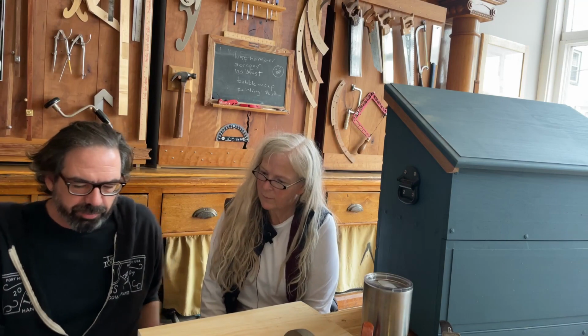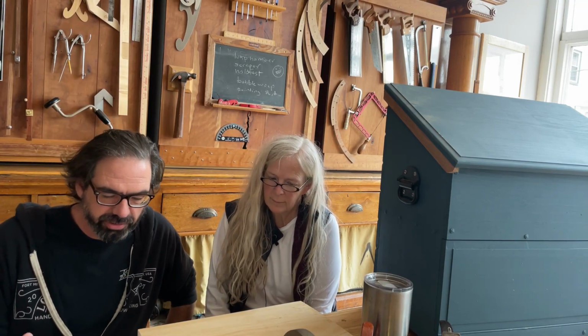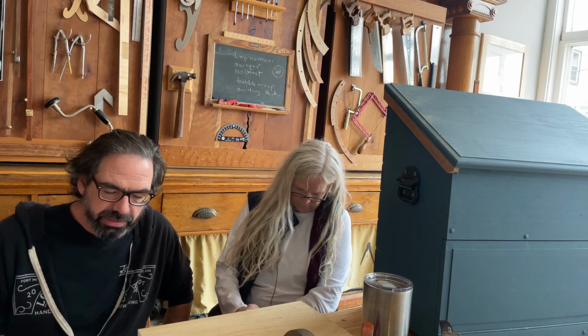In Chris's ATC book, he lays out strong cases for certain design elements, such as dovetailed skirts, frame and panel lid, dust seals, etc. What are the pros and cons of adding these elements to the Dutch tool chest? Well, you could. It certainly makes it more difficult and time intensive to build.